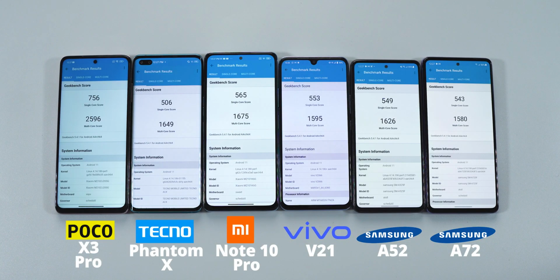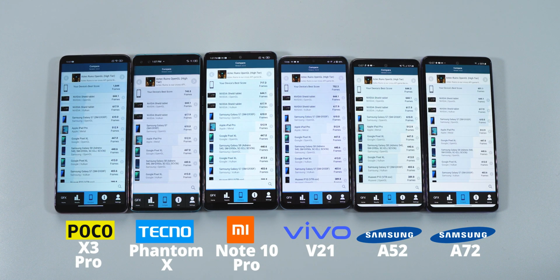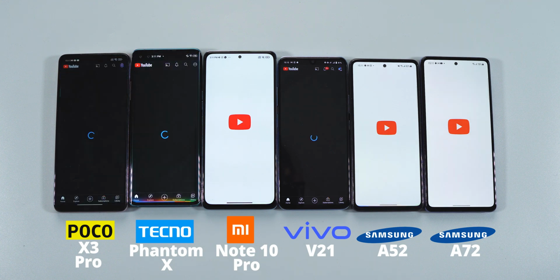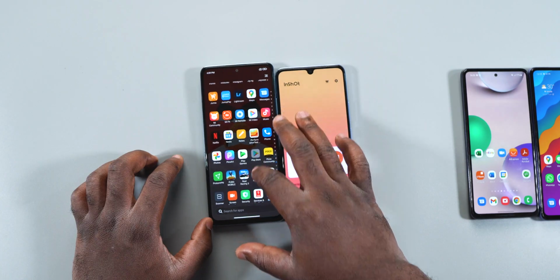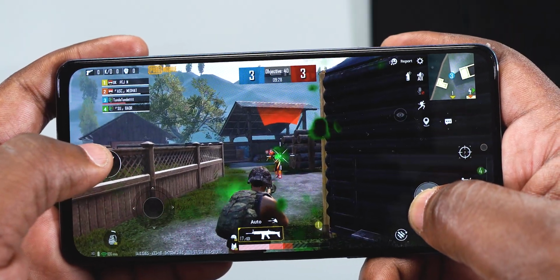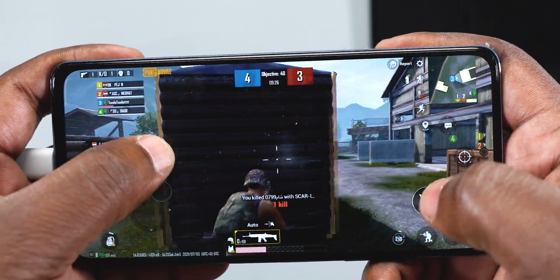Round 1, I'll be measuring the speed of each device with different benchmark tools. Round 2, I'll be launching apps using the Google Assistant to see which smartphone is the fastest. Round 3, I'll be downscaling a 4K video on each of these devices. And round 4, I'll be playing some of your favorite games and measure the FPS.